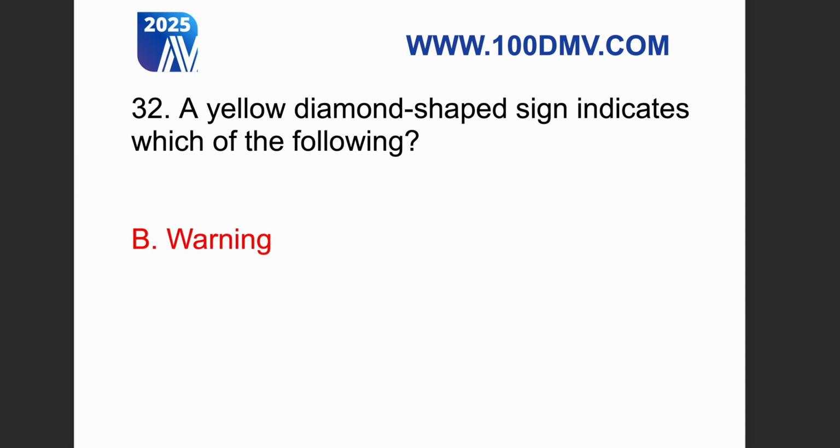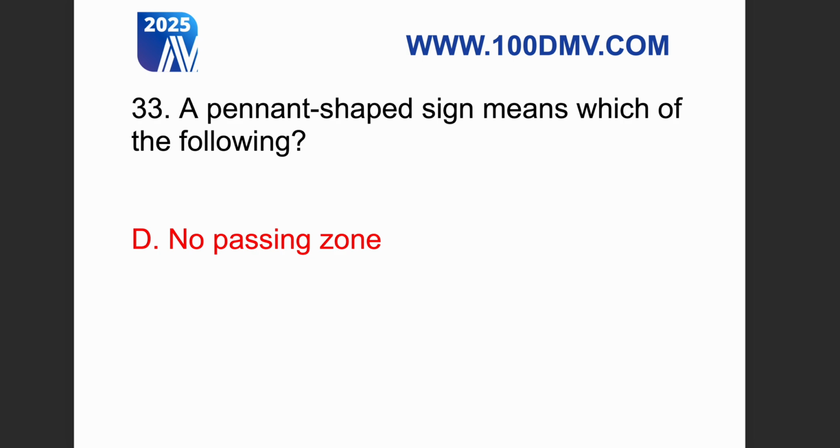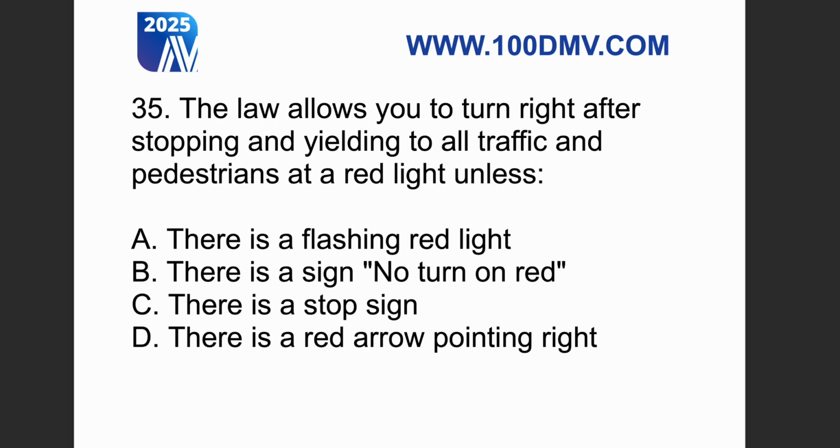33. A pennant-shaped sign means which of the following? A, school zone. B, railroad crossing. C, left turn only. D, no passing zone. Correct answer, D, no passing zone. 34. The shape of a stop sign is A, 8-sided. B, diamond. C, triangle. D, circle. Correct answer, A, 8-sided.